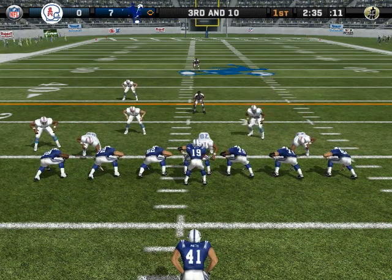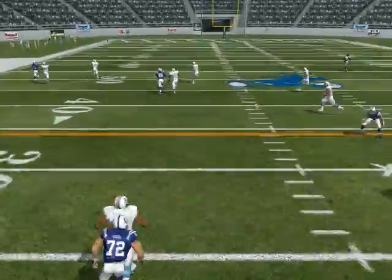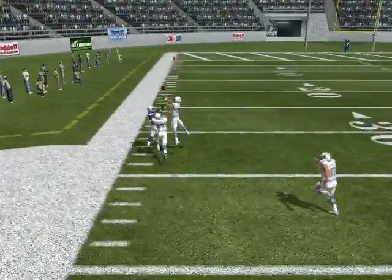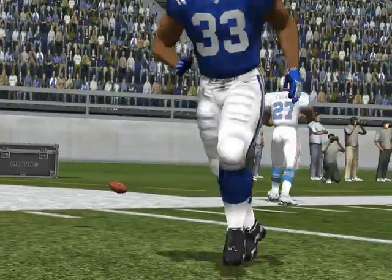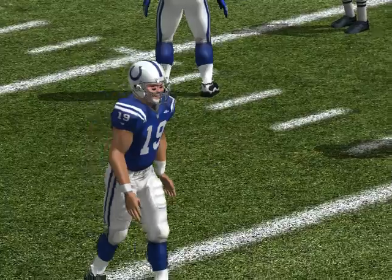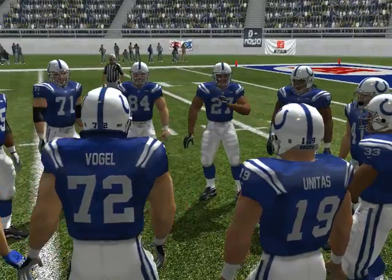The Oilers come out in a nickel package. Gets the pass off. Almost intercepted. Deep throw, nearly picked off. When you've got a receiver who wins a lot of jump ball situations, you've got to throw it deep to him. That time, the defender got the better jump.